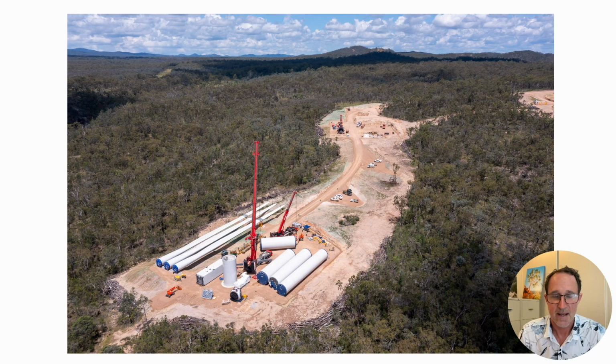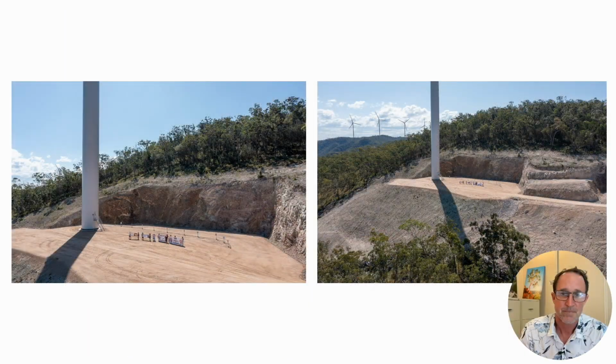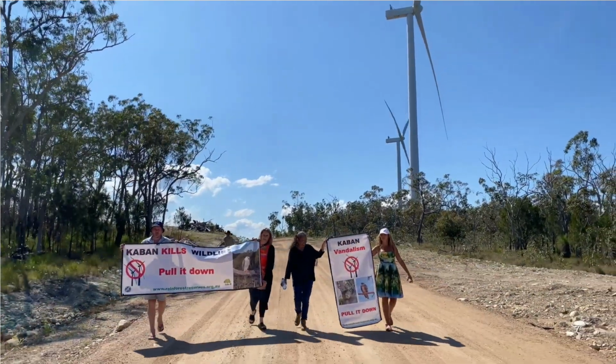So you can see the amount of clearing, and that's to get those big, big components into the site. So you can see the wind blades there, the turbine blades. They're basically twice as long as the Mount Emerald blades that you saw in the earlier photographs. Yeah, so massive and heavy pieces of equipment. So you can see there's some protesters there in that left photograph and the right photograph to show you the scale. Yeah, this sort of shows you the scale of the site.